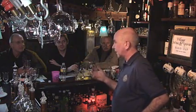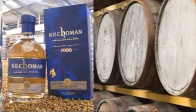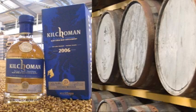So this is a 5-year-old whisky. It's about the oldest whisky we have available at the moment, and as I say, it's exclusive to the guys here. So if you get a bottle of this, the only place you'll get it is in the US. Okay, and that's from a sherry butt.